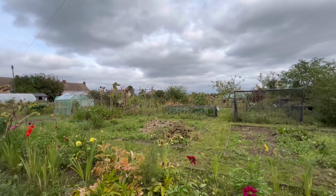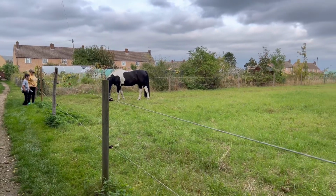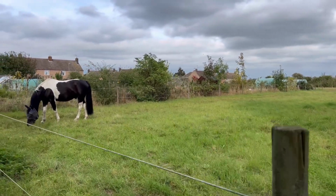So they're tiny little allotments. That would be for the horse. I see a pony. So we've just gone for a walk 5 minutes from our house and come across the Chippenham Park allotments.